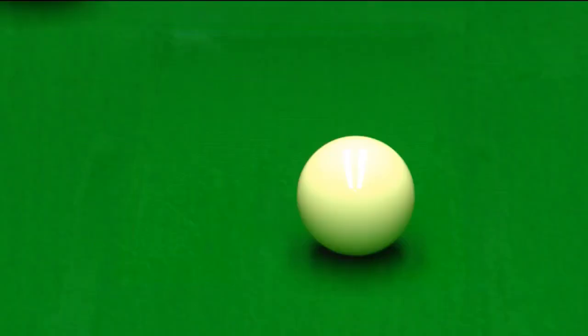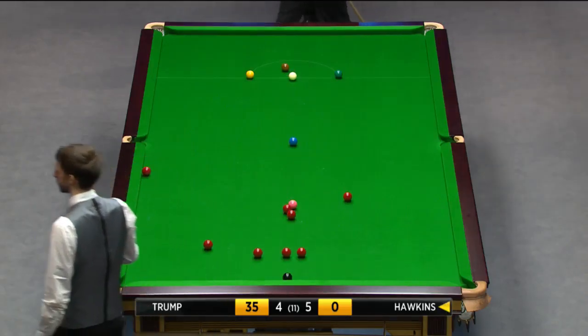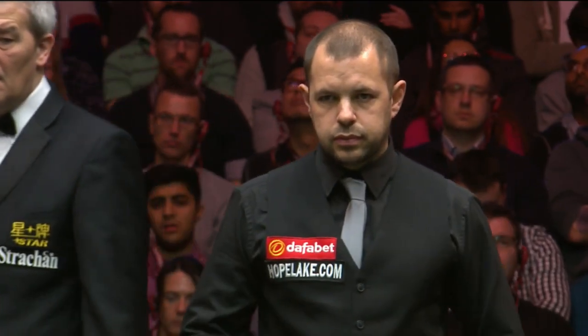Another clever little shot from Judd if he gets past the brown. Well, he took the chance there because he just chipped the red onto the side cushion to put it safe. He's got a 35-point lead. Black's out of commission at the moment, so he thought it was well worth taking the risk to stick the red safe.